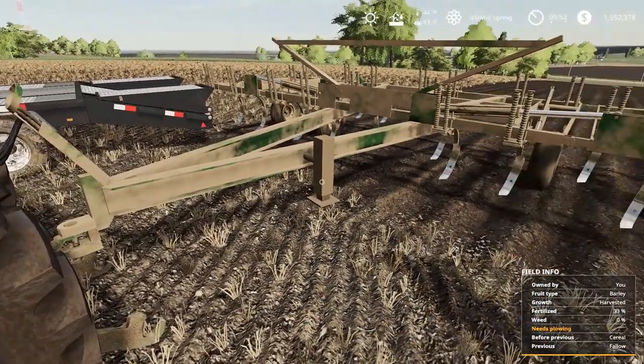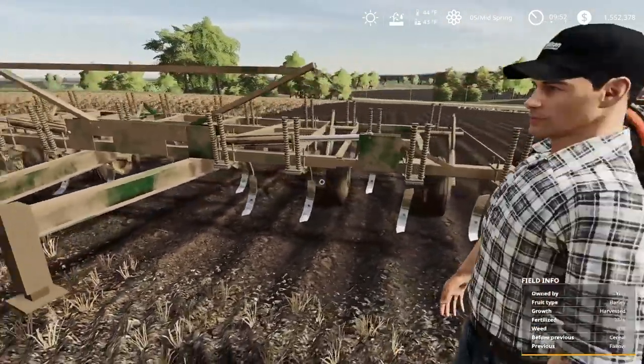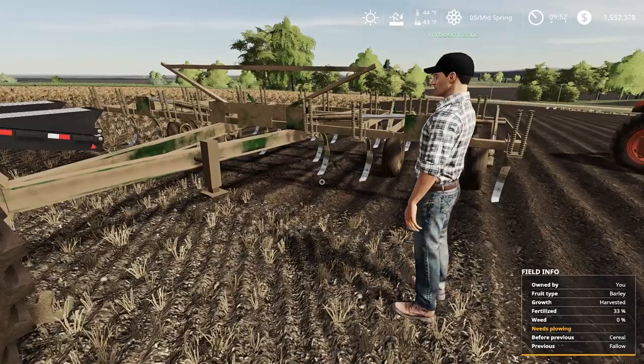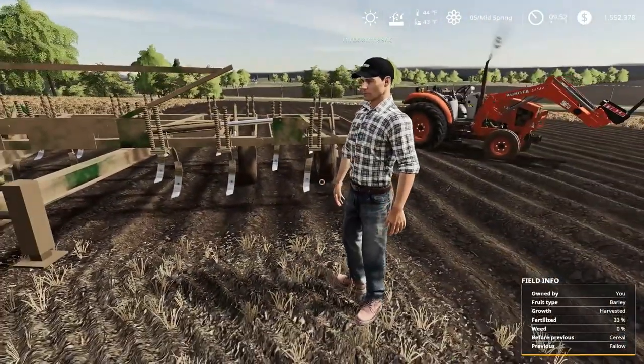I'm not thinking about lifting it up. I'm thinking about trying to give it a little tug back. You know what I'm saying? Yeah, because it's got to go straight back. It can't go up. Yeah.